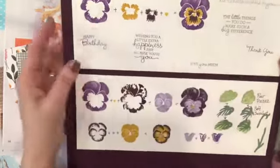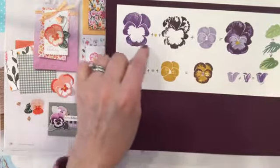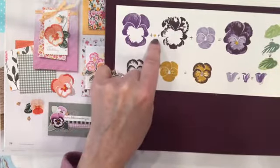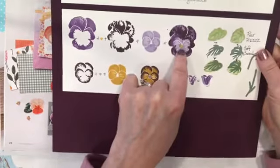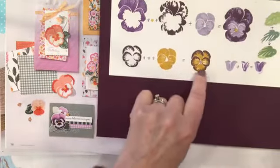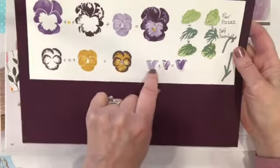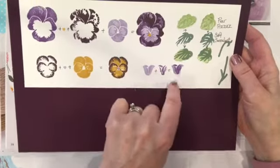I stamped them out. I really like the font in that. Down here, you've got this stamp, and this is one to do like a darker shadow. So I've done this plus the center, plus the shadow, plus the face, and this is what it looks like here. With the smaller one, I've done the small edging, the face, plus the center, and it looks like this. This is what the petal stamps look like together.